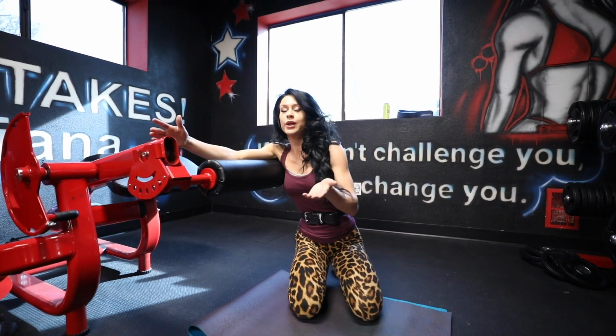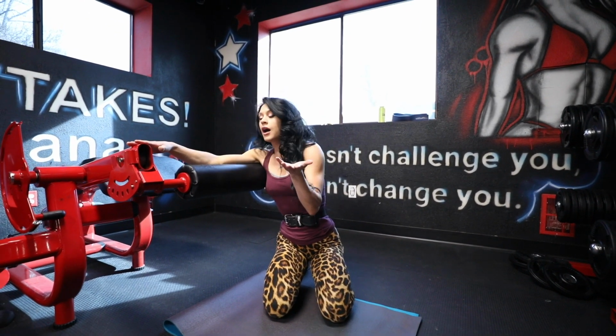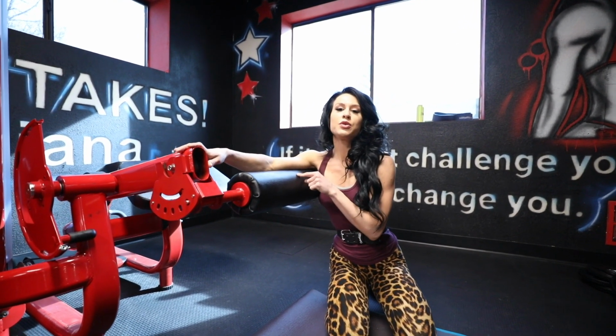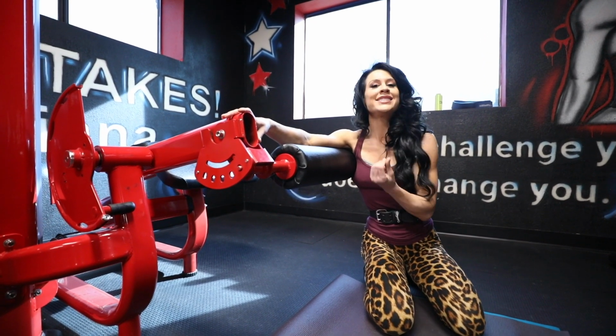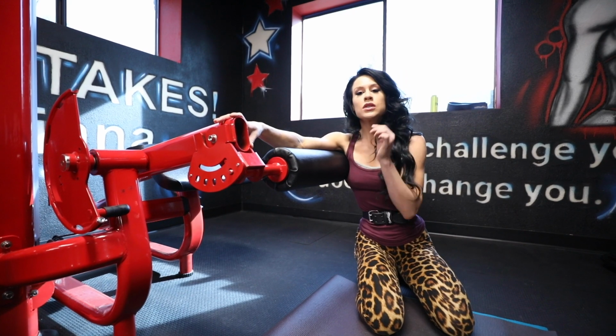Okay, so next up, I'm going to do donkey kicks using this hamstring curl machine. Now, I guess this is similar to a booty blaster, correct? So if you don't have one of those in your gym, this is great. And to be honest, I like the feeling of this much better. You'll find that it's a very difficult movement, especially on the way down. But the goal here is to be slow and controlled.